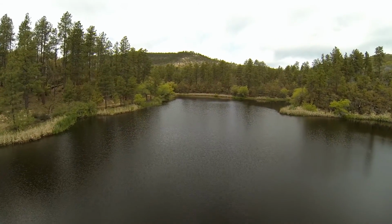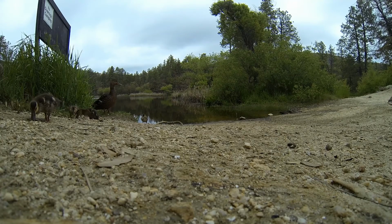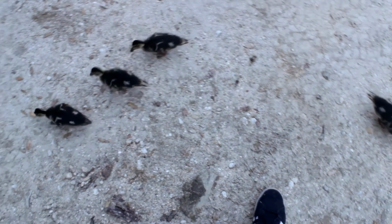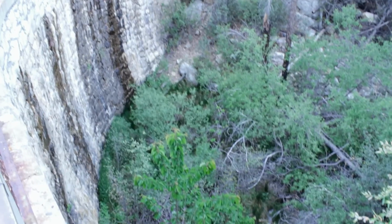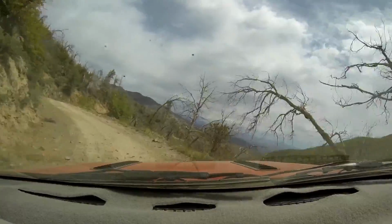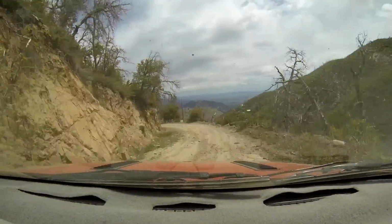Just like the logbook at the cabin said, we were joined for breakfast by our new best friends, a whole family of ducks. They enjoyed our donuts almost as much as we did. We checked out the surrounding area and were on the trail again by about 10:30.